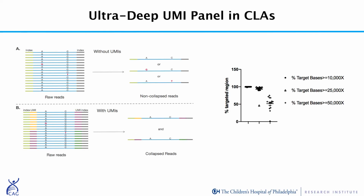Most recently, we upgraded the amplicon panel with the UMI method. Lower frequency variants, for example less than 1%, are often confounded by PCR and sequencing error, as shown on the top left panel. UMI, on the other hand, adds barcodes to every molecule. This allows us to do error correction by combining the reads based on the UMI information and then calling variants with confidence on the consensus sequence. In our pilot experiment, we sequenced every sample to 60,000 fold, and we were able to get decent coverage depth for the target region.